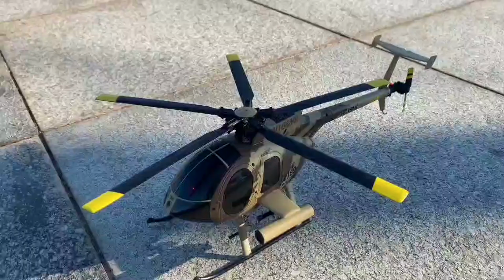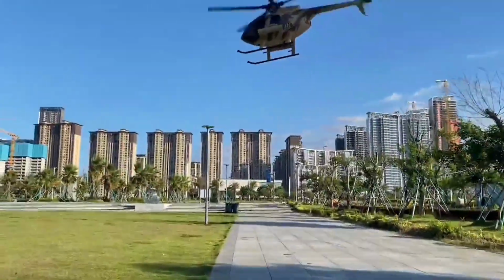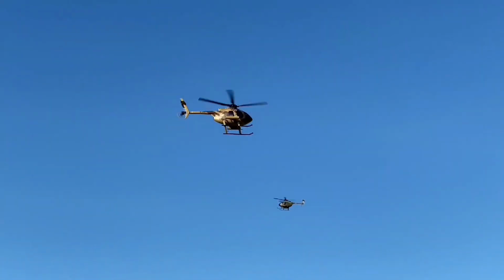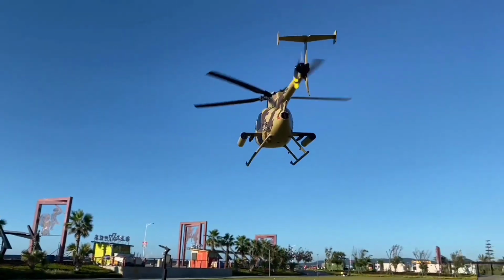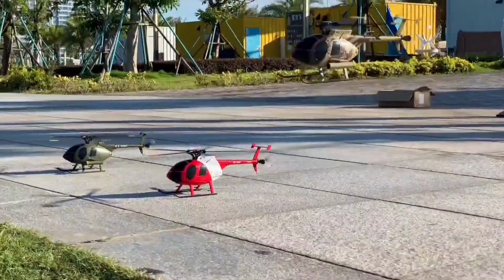Check them out. The C-189 RC helicopter is a compact 1:28 scale model designed for both beginners and seasoned pilots. It features a flybarless structure that enhances flight stability and efficiency, combined with a 6-axis gyroscope and 5-channel variable pitch system for smooth control and aerobatic flexibility.